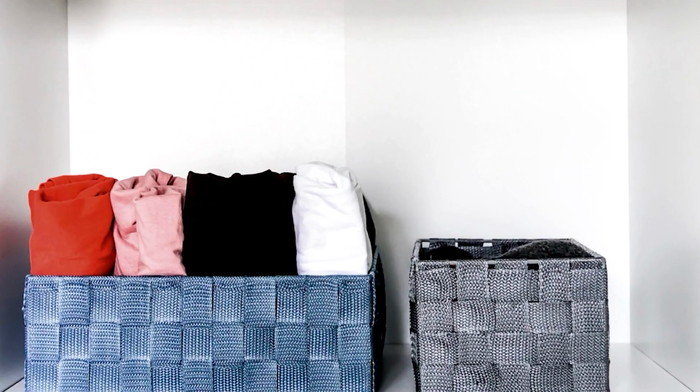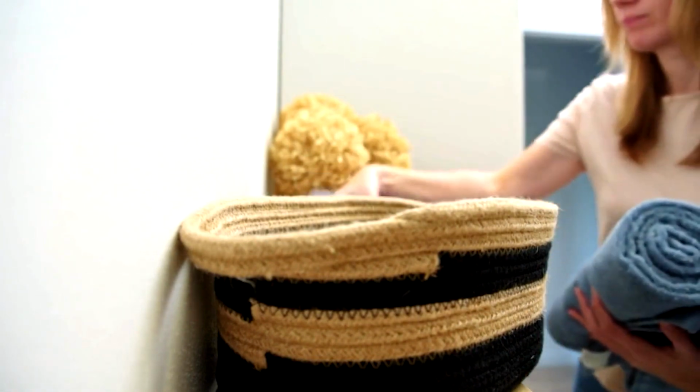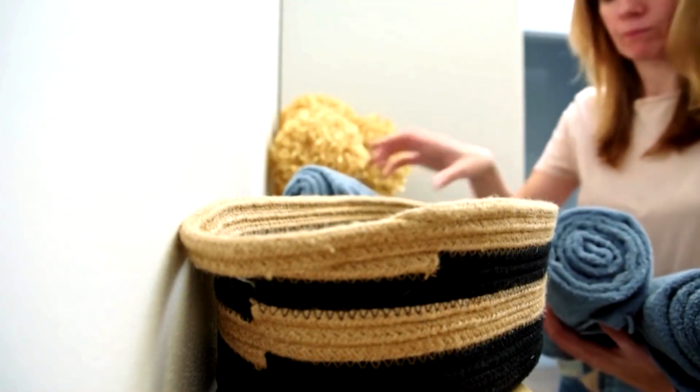And the next small change to do is to add baskets to your house or apartment. The reason is they're one of the best hacks for organizing that you can have, because they come in all different shapes and sizes. They come in all different kinds of colors and materials. And the good thing about it is it's easy to put something inside of a basket, easy to take something out of a basket, and it keeps things visual.